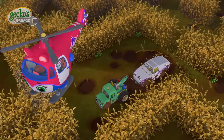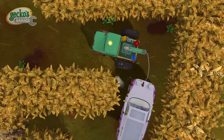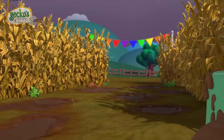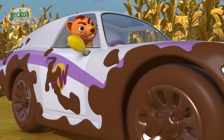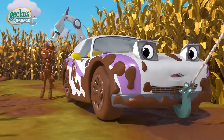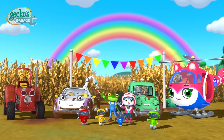It's working! Now let me guide you out of here. Now turn left! Almost there. Now right. We made it! Ah, well done, everyone. But I'll be the winner! Mummy. Teamwork's the winner today. Goodbye, everyone.